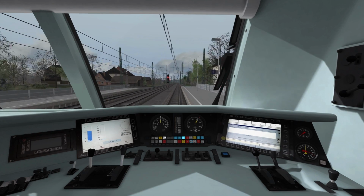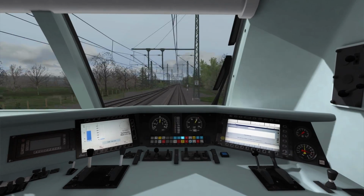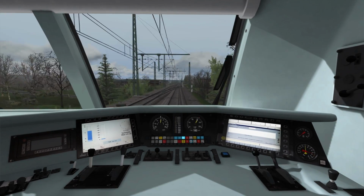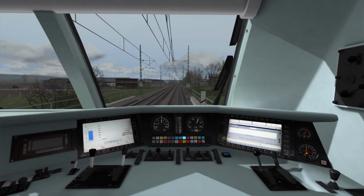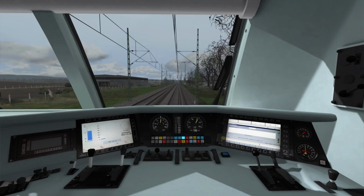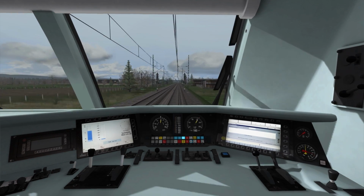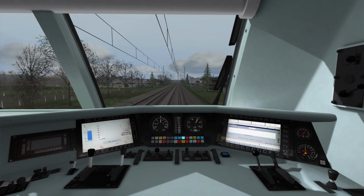I'm then going to apply the brakes as we pass the next signal between steps 2 and 3, and that should be about the right brake force to slow us down in time. So we have now just passed through Ermitz station, and I am now looking out for the 90 km per hour speed warning, which I believe is around 2 to 3 kilometers away.